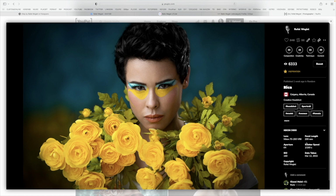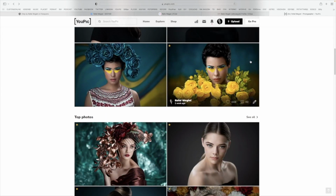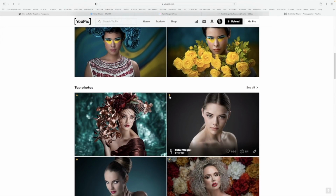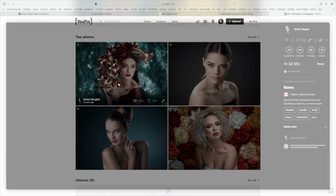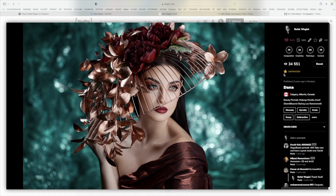I know those are just the basic information, but other photographers can see how you created that particular image. And also you're getting some awards. As you can probably see, there are some little yellow stars, so those images get pushed by this website to a different gallery where more people see your work. And the numbers are kind of crazy too. That image was viewed by 34,000 people. A lot of comments, a lot of engagement.